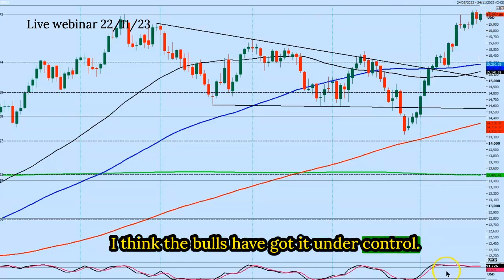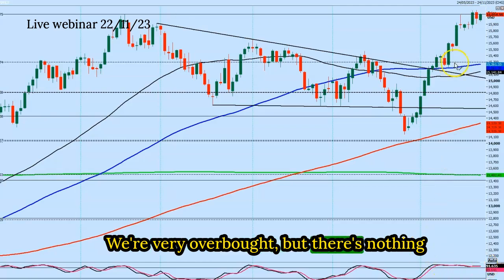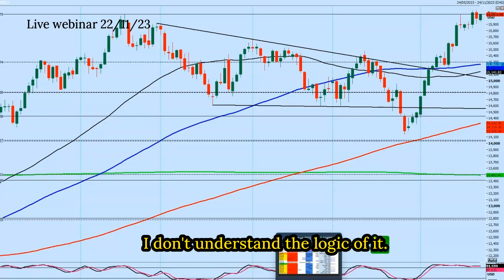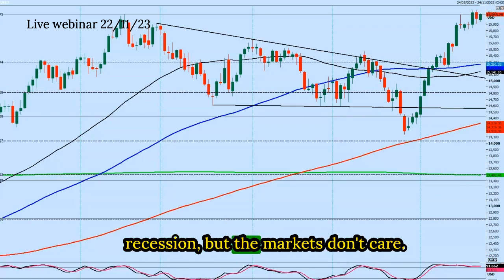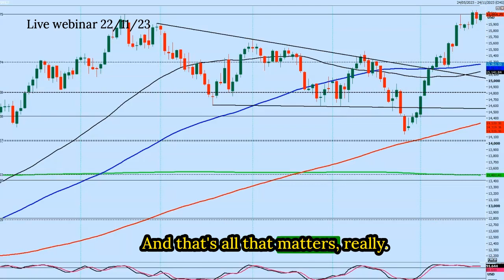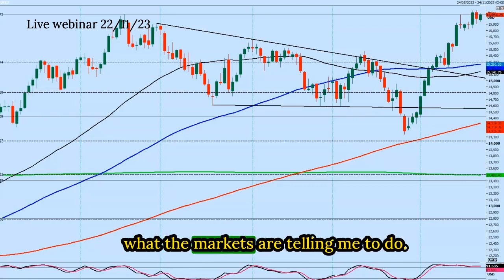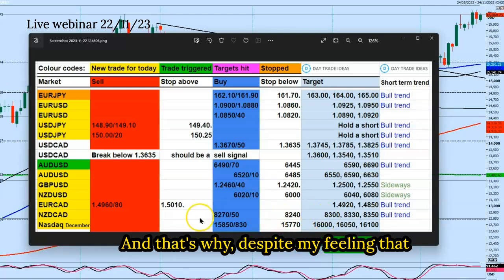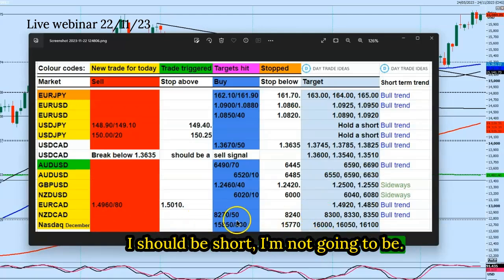I think the bulls have got it under control. We're very overbought, but there's nothing indicating to me that this is about to turn around. I don't understand the logic of it. I think we could be heading for recession, but the markets don't care. And that's all that matters, really. It doesn't matter what I think. It's what the markets are telling me to do. And that's why, despite my feeling that I should be short, I'm not going to be.